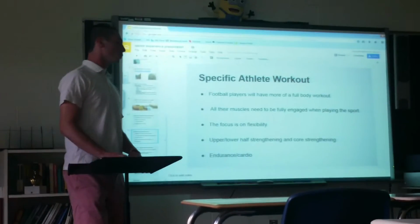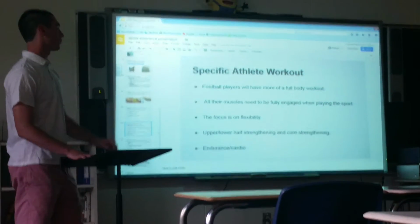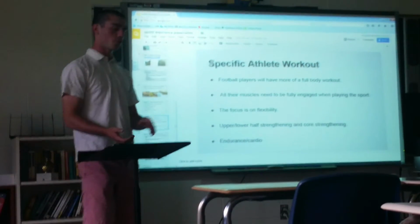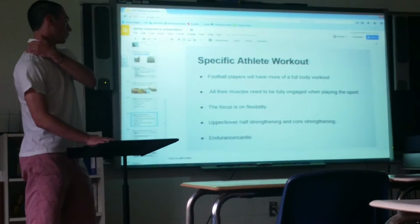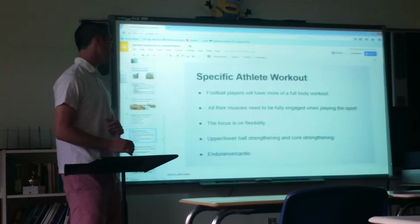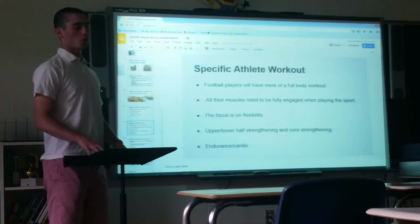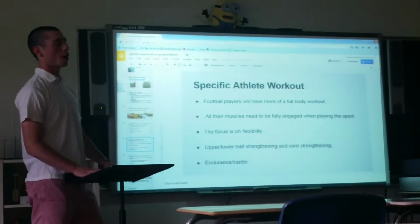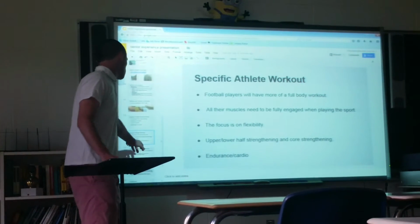Football players have more of a full body workout because, as you know, the game is very intense and you can't really be weak on the field. So if a football player were to come into ML Strength, they'd probably start by doing flexibility. Then they go into upper and lower half strengthening, as well as core. That includes squats, deadlifts, bench press, curls, pull-ups. And then they also want to do endurance and cardio, because 4 quarters, while it may seem short while you're on the field, is actually very long and very tiring. And if you're tired out and you're slacking, then there's a good chance that you're going to get hurt.